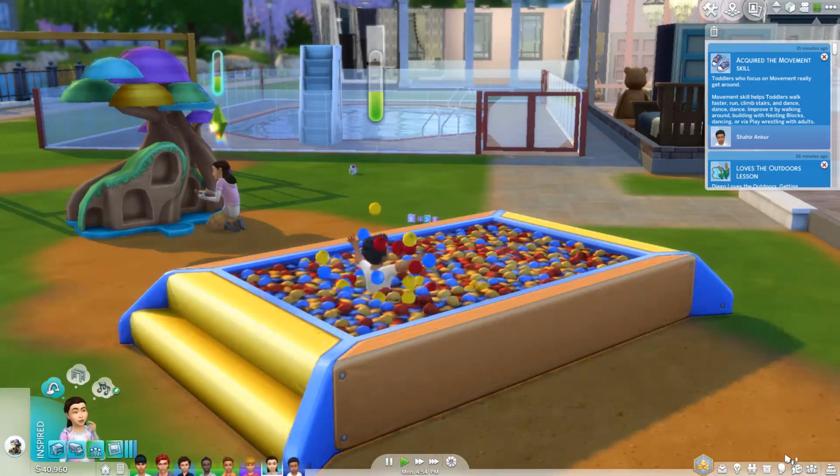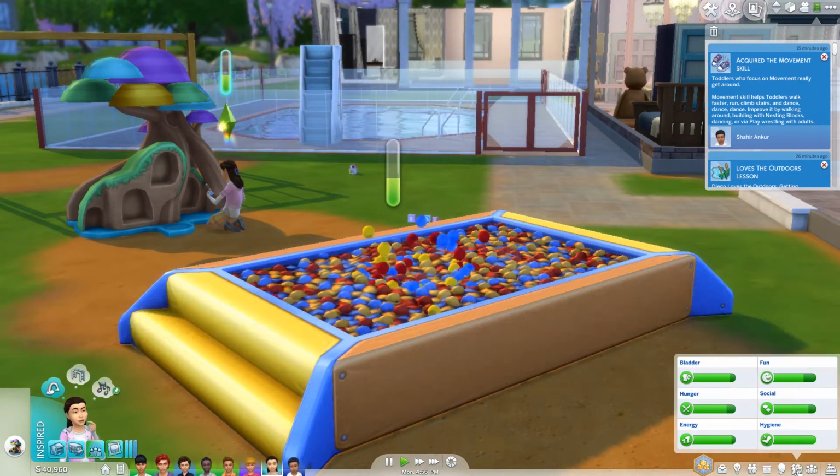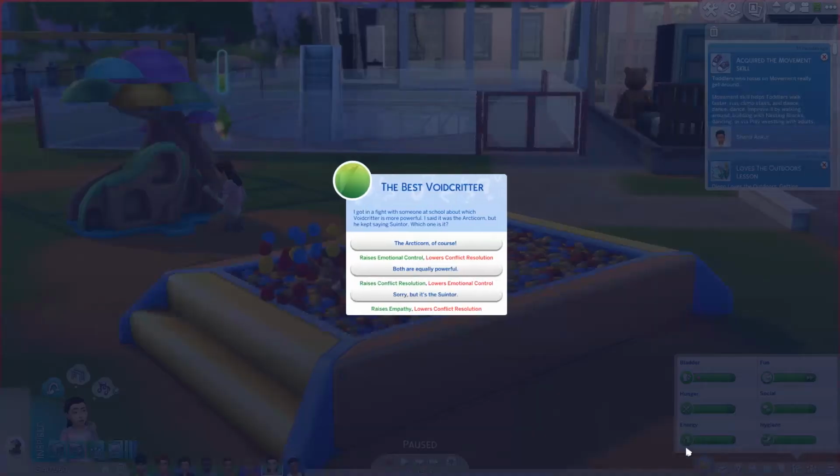And Kara Sue, I think she had her shower. And of course we got all these pop-ups because we have 5 kids. So the best void critter. Now, what do I want to work on the most of these items?